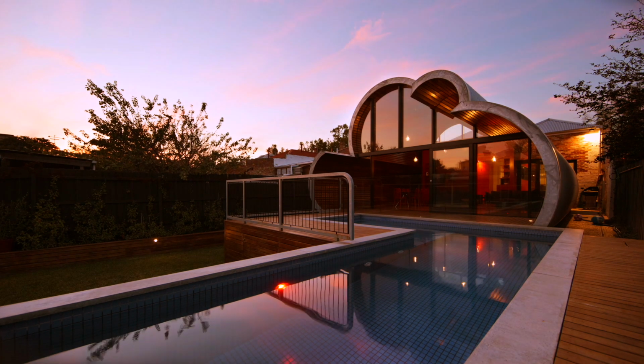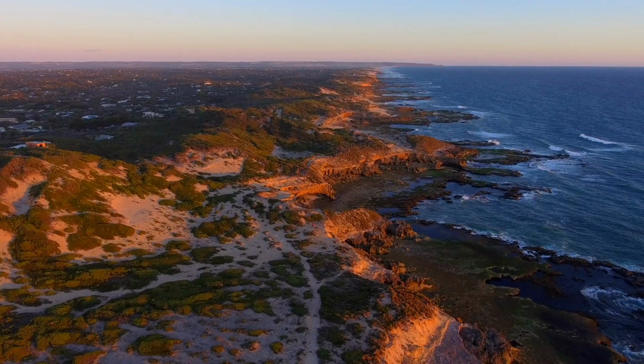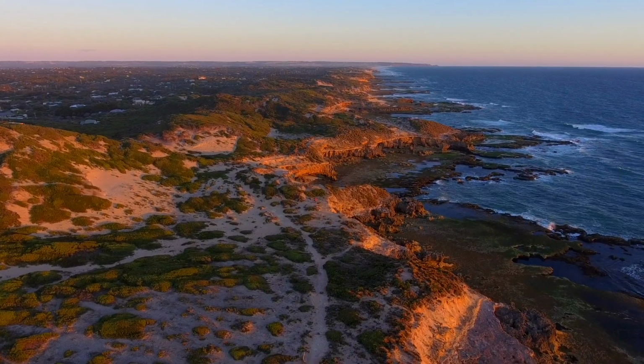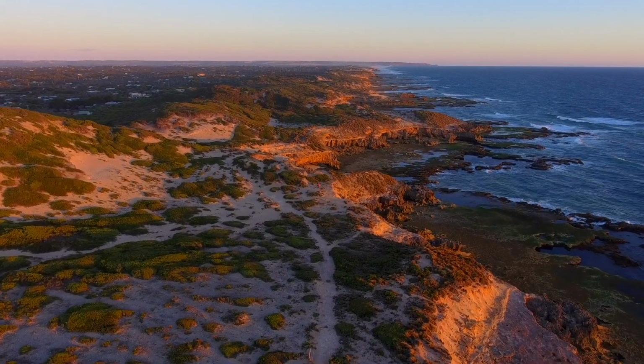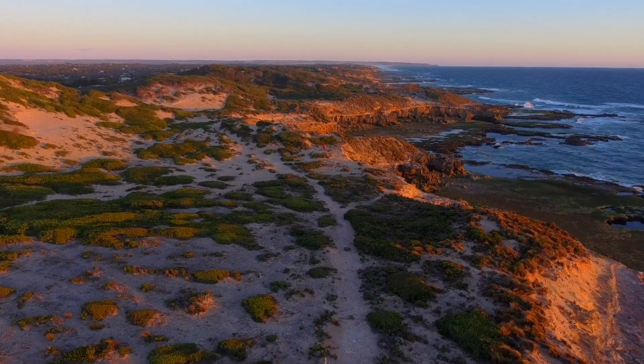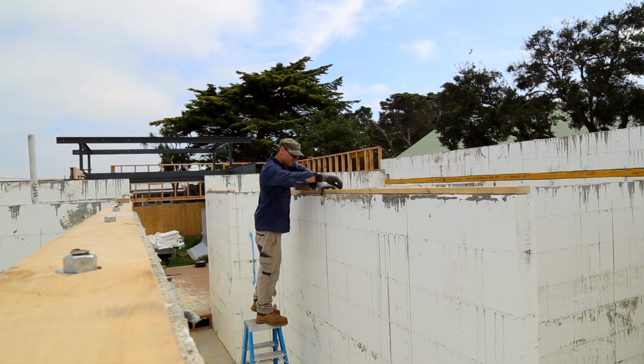With the inspiration for our new home being this rugged and windswept ocean coastline, this natural beauty will be the guiding influence for our design teams who are soon to arrive. But before they get here, we first have to get our roof trusses up.